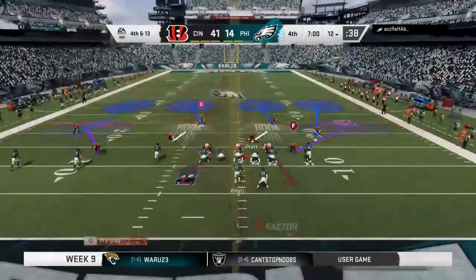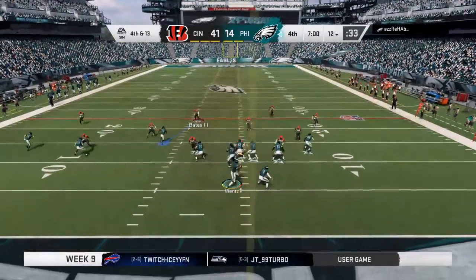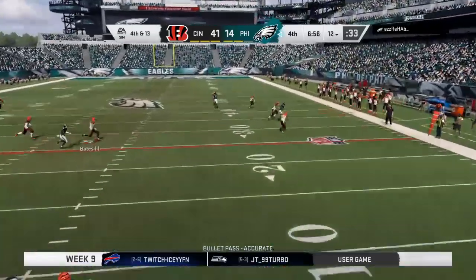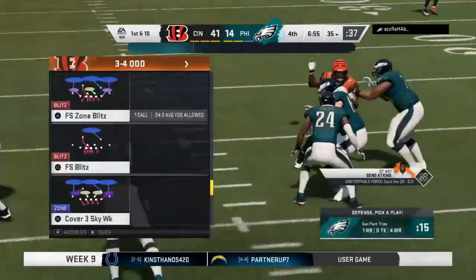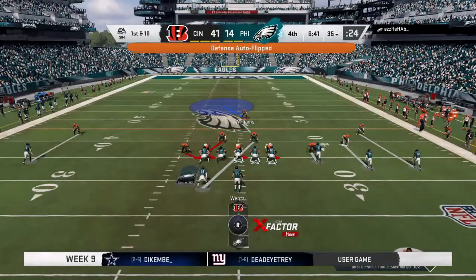Their already slim hopes are going to ride on this one. They'll go on 4th down. The Eagles indeed snap it. Wentz. And Jeffrey's got it. And he'll be out right at the 35. No reason not to try it there, and they do indeed convert on 4th.